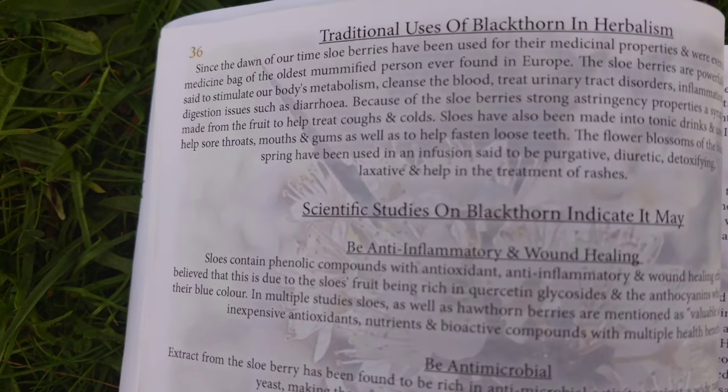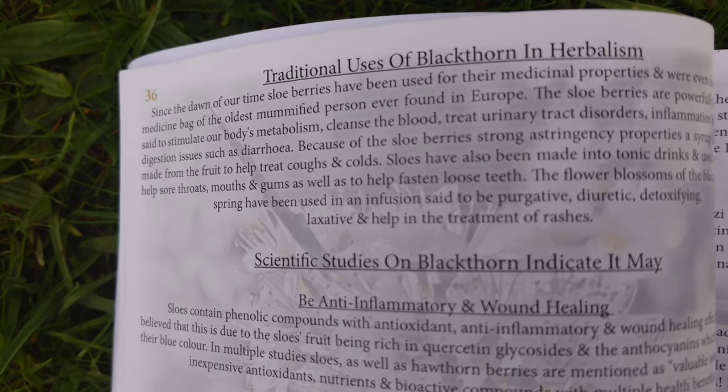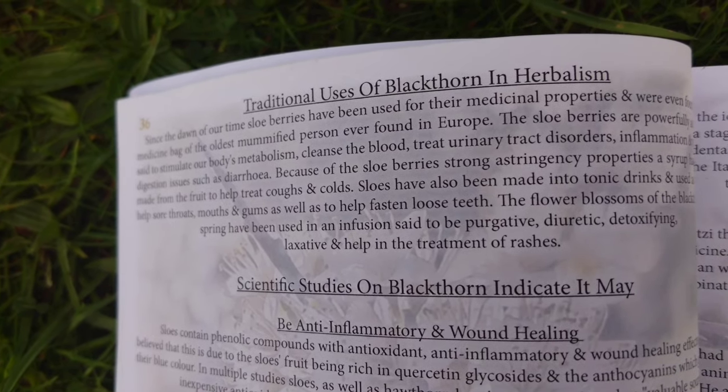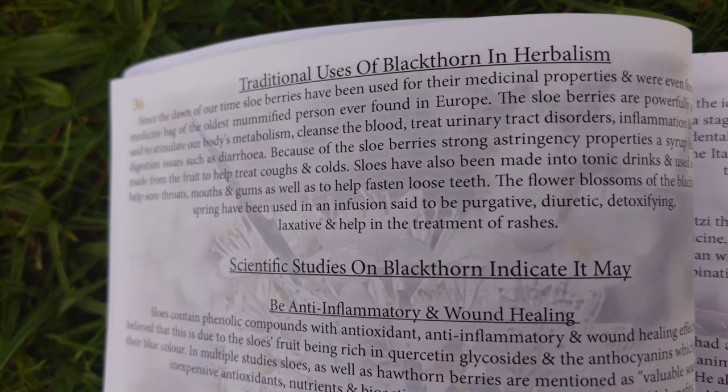If you were to visit a traditional herbalist, they'd likely tell you that sloes are good for stimulating our body's metabolism, cleansing our blood, being made into cough syrups, or being used to soothe our digestive issues. Sloes are also traditionally made into drinks for helping not just heal sore throats, but also heal sore mouths and gums, and even to help fasten loose teeth in our mouth. Now, this knowledge passed down through the generations, I think it's vital to preserve, should be respected, cherished, and researched further today.